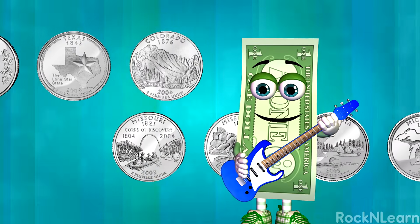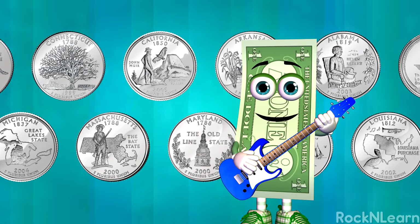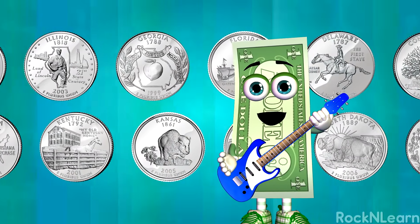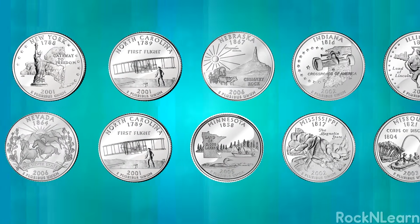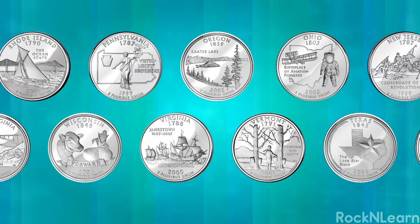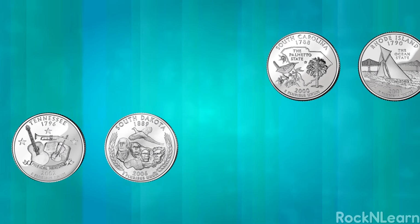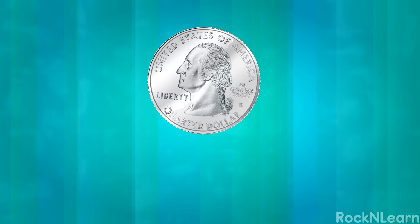Take a look at all these different kinds of quarters. In 1999, the U.S. Mint started a program to commemorate each of the 50 states in the order that they joined the Union. Each state is honored by having its own design on the back of the quarter. So, about every 10 weeks from 1999 to 2008, the Mint has changed what is on the back of the quarter. Quarters made before 1999 have an eagle on the back. But all quarters have our first president, George Washington, on the front.